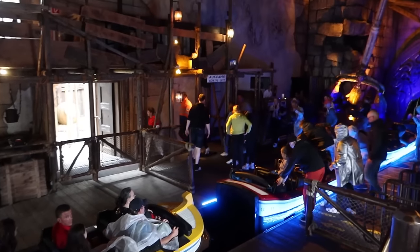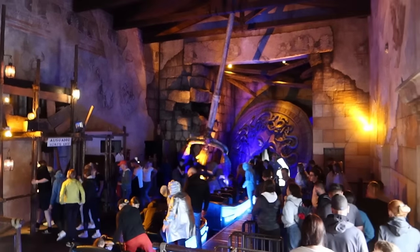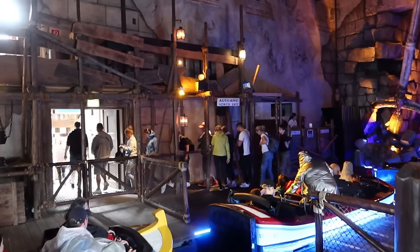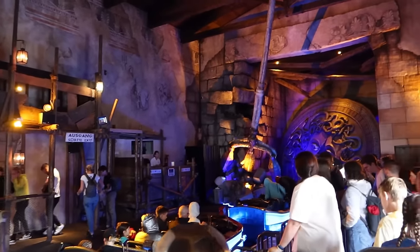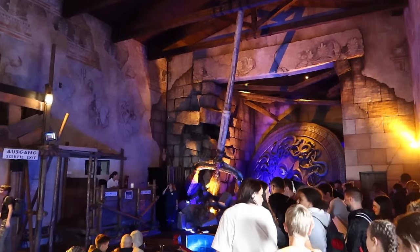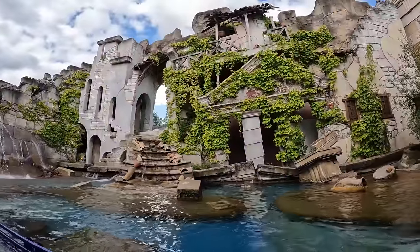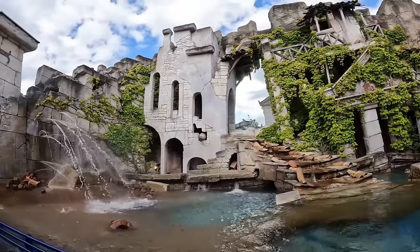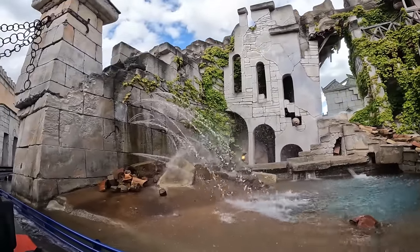We've waited just 5 minutes here for Poseidon and we're in the station. Fantastic, look at the theming in here. And Halloween, we'll see this transformed into a nightclub after park close for the Vampire Club. Very excited for that, not done it for years. Lots of fantastic scenery to look at. A little flat.